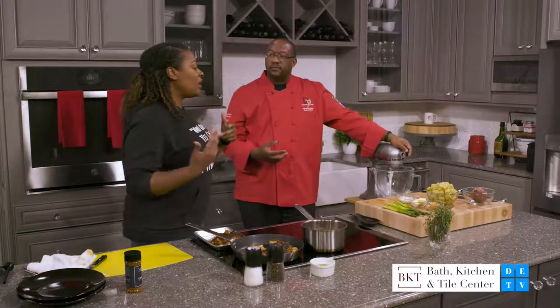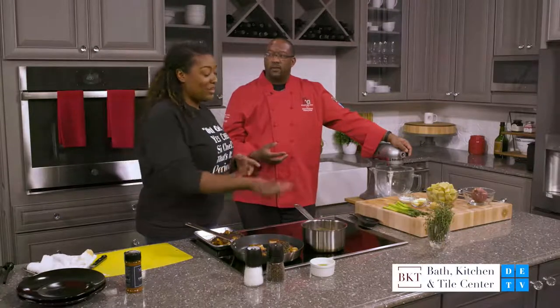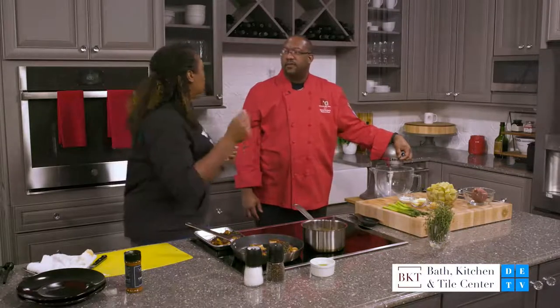So this is more of an autumn winter dish a lot of times, just because the idea of sweet potatoes, and then you have the molasses, and it's sort of what I want anytime there's a little bit of a cool breeze walking by outside.